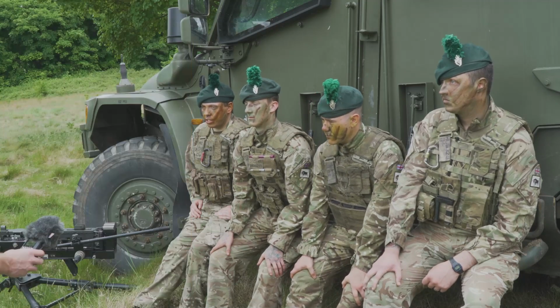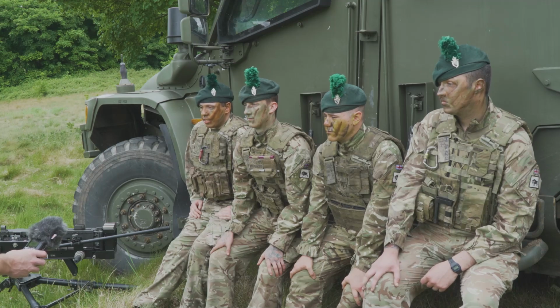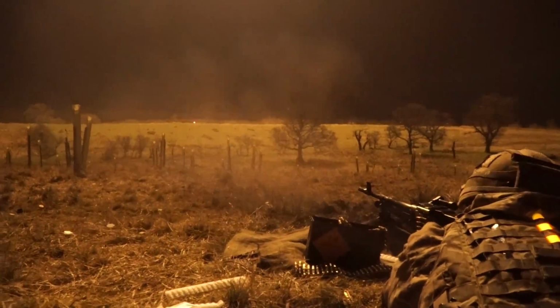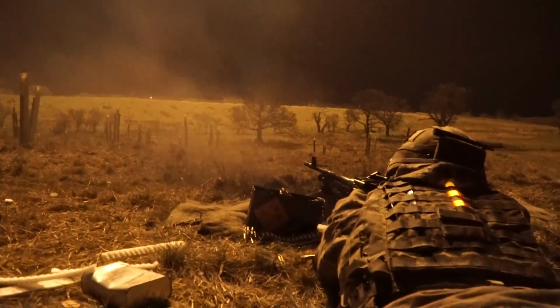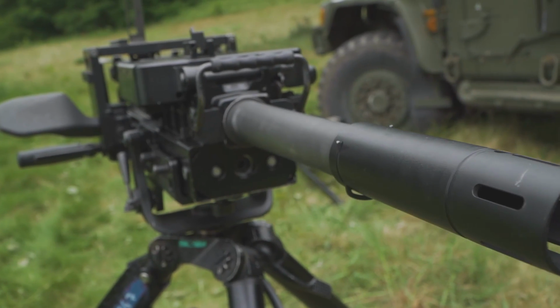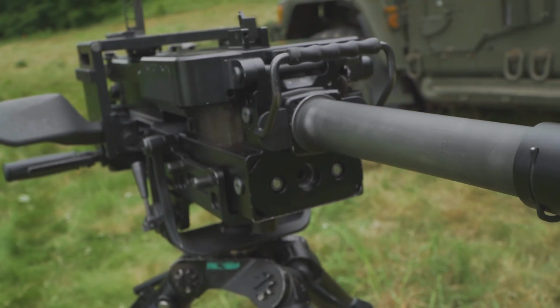And you need to use your personal rifle. And then you've got your general purpose machine gun, the Jimpy. Then you've got your HMG, the heavy machine gun, 50 cal. And then you get your GMG, the grenade machine gun. So there's a massive range of different weapons in there.